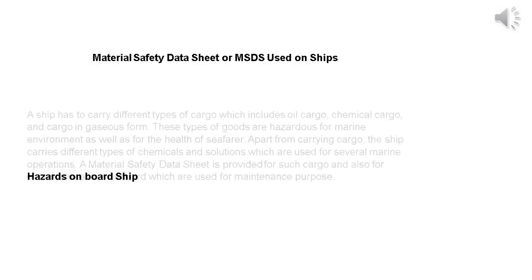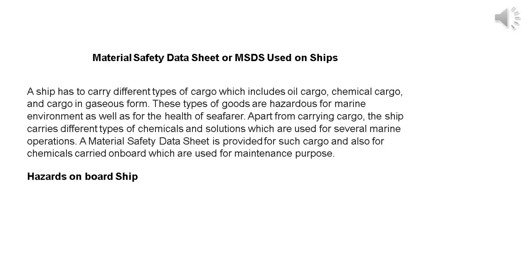Material Safety Data Sheet, or MSDS, used on ships. A ship has to carry different types of cargo, which includes oil cargo, chemical cargo, and cargo in gaseous form. These types of goods are hazardous for marine environment as well as for the health of seafarers.